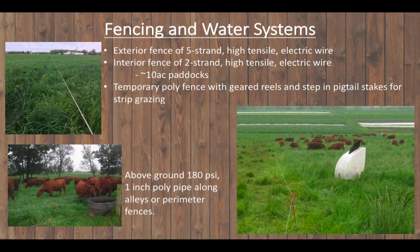We also pull our minerals around with just a weather vane mineral feeder. We'll hook a chain up to that. They get free choice salt and minerals, and then they're good to go.